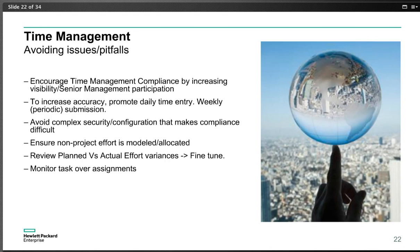The other part of it is obviously the name and shame strategy, right? You send out an email saying, these are the people that didn't enter time this week, and nobody wants to be on that naughty list week after week. After a couple of times, we saw people saying, okay, I've been on this naughty list a couple of times, so I'm going to be a little more diligent, set up a reminder, and make sure that I enter time on a regular basis.